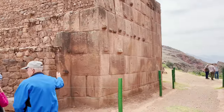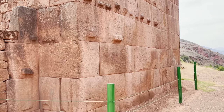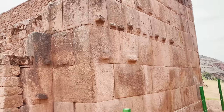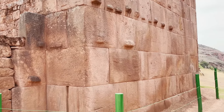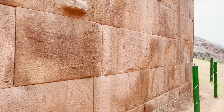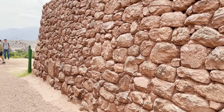So the curious knobs we see at the Inti Punku or Sun Gate, just south of Cusco, in this case they're in a row. So is it possible that this is some kind of coded language that was understood in the very distant past? And then the difference between the ancient megalithic style of construction and the much, much later Wadi and Inca period construction.